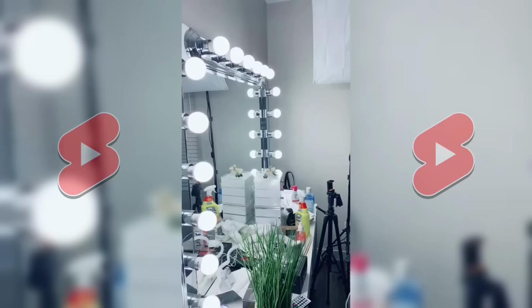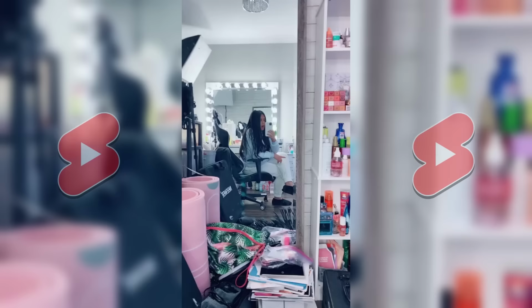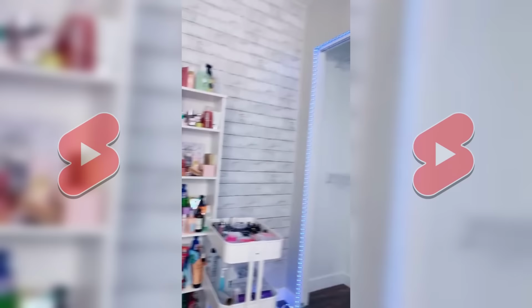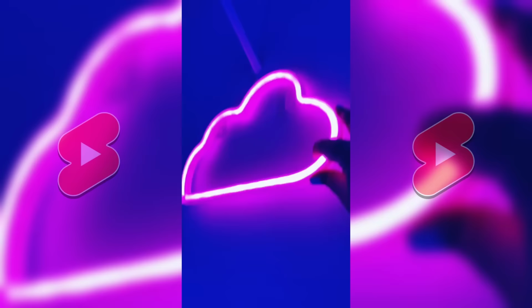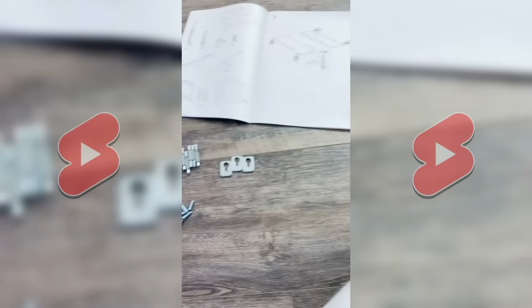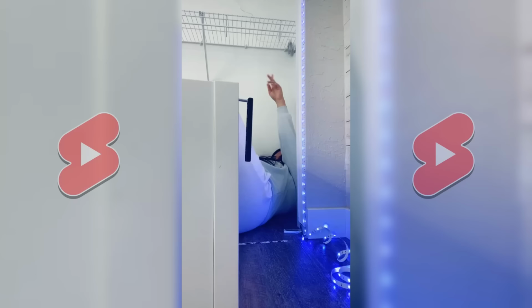I need more sugar. Redecorating my beauty slash filming room for the second time, part two. I'm so excited because I was able to find everything I needed to finish this closet today. I have to build a couple of things, but first I'm gonna put up my cloud lamp. This is so cute. I got it off of Amazon in case you wanted to get one too. I've sorted all of the hardware. Now I just have to build it.